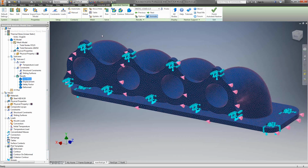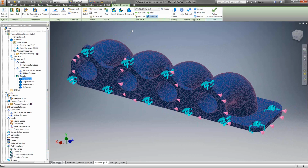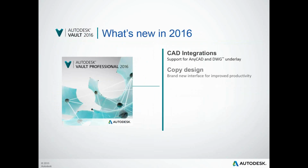Okay, so hopefully you can see that this has added quite a few more capabilities than just your standard Inventor FEA, and that Nastran works not only in Inventor, but also in SolidWorks as well. Okay, so let's switch back to our PowerPoint here, and let's talk about what's some new things in Vault 2016.